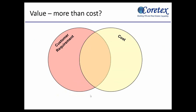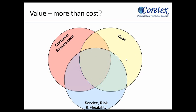So essentially, just to summarise that into 3 circles as opposed to lots and lots of narrative, the cost definitely is a big important part, but then the other sides around customer requirements, service risk and flexibility are all key to actually trying to establish the value side. So essentially, we're looking at bringing together some understanding of the whole to understand whether value is being delivered.